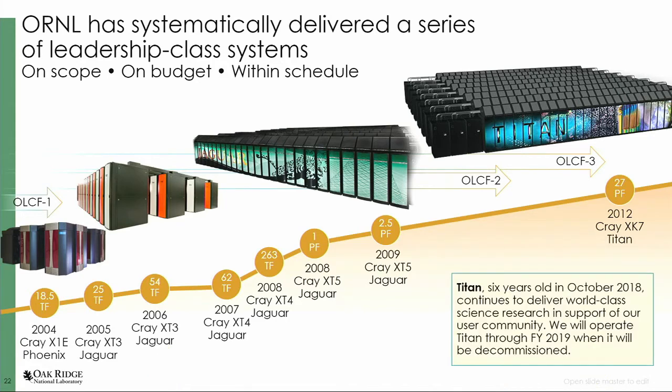And I mentioned that Titan is 6 years old, as of October, and it continues to operate, but it's going to be decommissioned this year in September. The GPUs are starting to fail. They don't even make the GPU that's in the machine anymore. So we've got a little stockpile that is used to help it limp through its last few months.